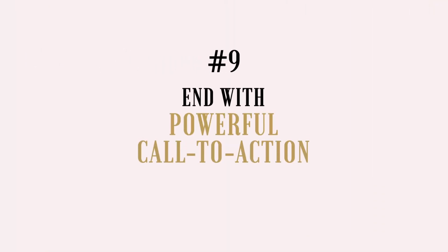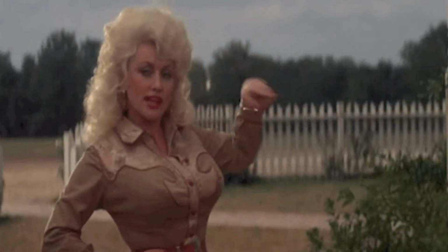And lastly, step number nine, end with a powerful call to action. Of course, you always want to end any case study with a CTA for your reader to follow. So maybe that's hopping on a call with you or submitting an inquiry form, or maybe it's even just clicking a link in an email to learn more or to buy your product or service. Whatever it is, make sure you tell your reader exactly what to do next.